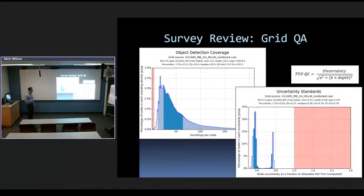For uncertainty, we have this layer called the TVU QC layer. It's just the ratio of the total propagated uncertainty to the allowable uncertainty. So anything greater than 1, you've exceeded your allowable uncertainty there. So you see in this example that 99.5% of the nodes have passed, which is nice. So that's the Grid QA.